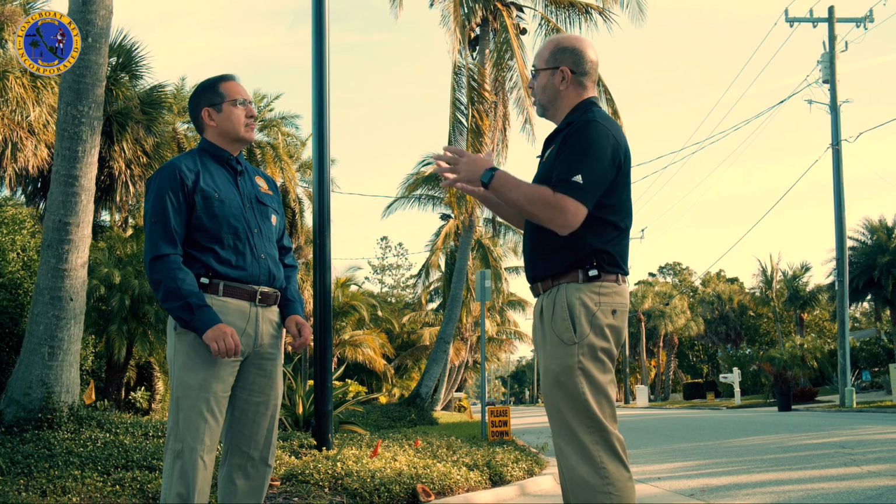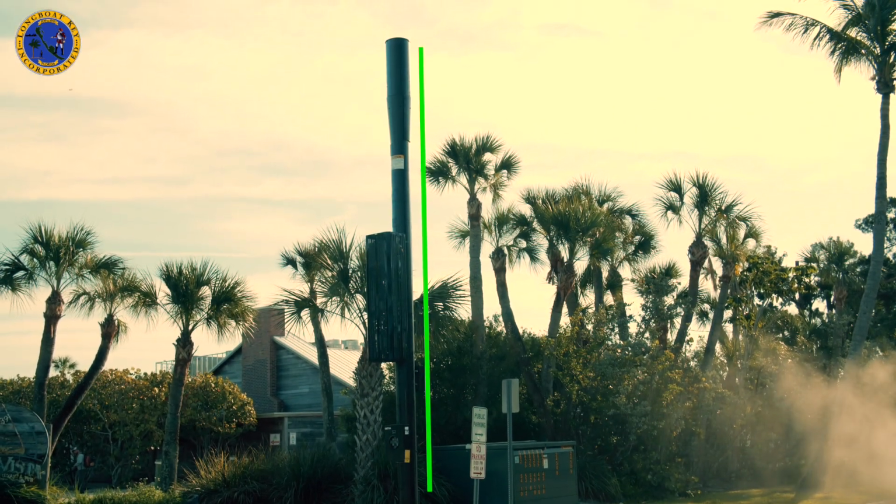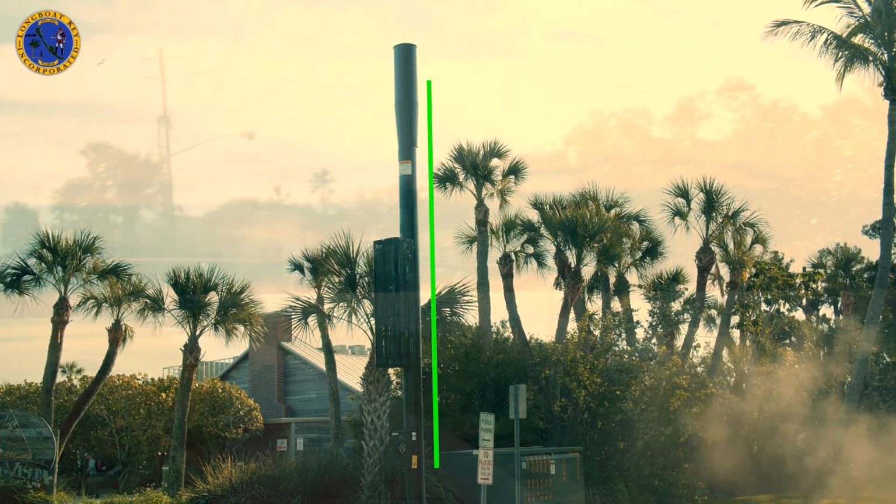They're really small cells, and the ones in the neighborhoods are limited to 25 feet, and the ones on Gulf of Mexico Drive are limited to 35 feet, and they're black, and they're supposed to blend well with our existing new poles that we're putting in. That's right.